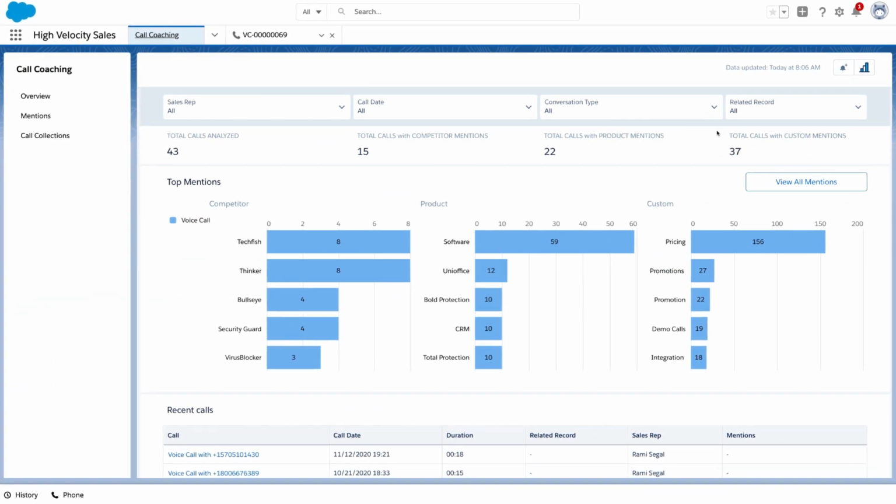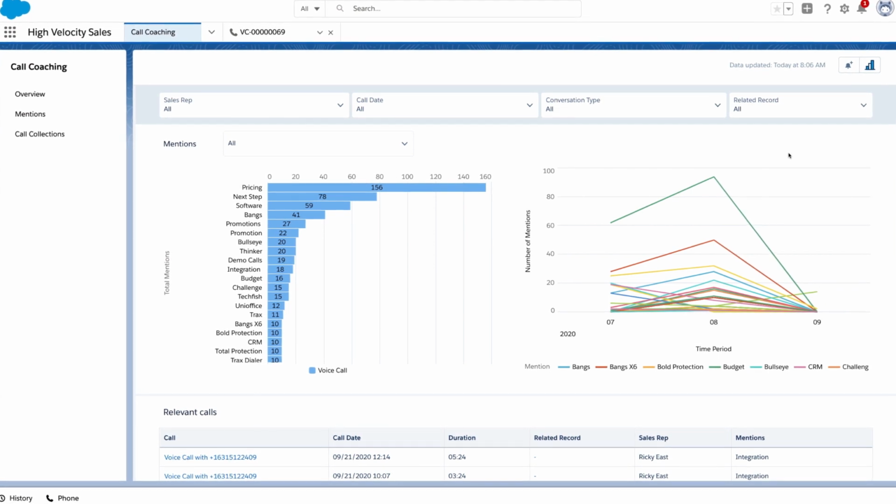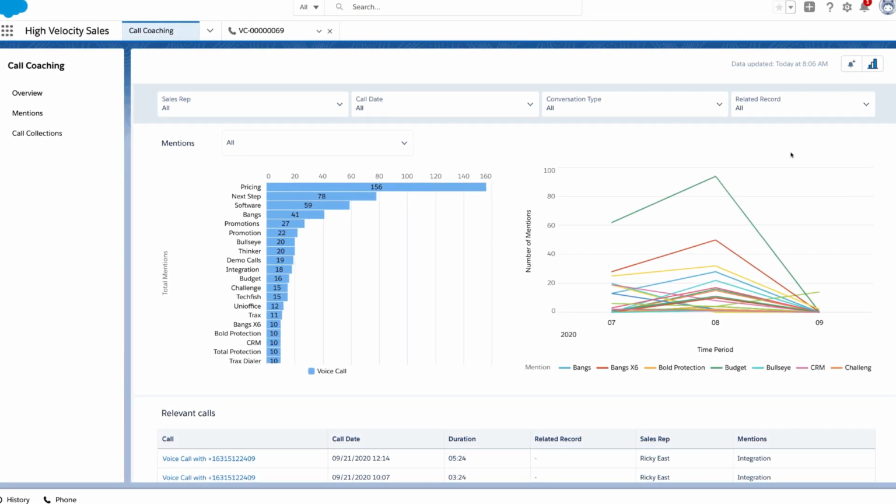And easily capture information from customer reports and gain insights from sales calls using conversational intelligence, so you can coach your reps into A players.